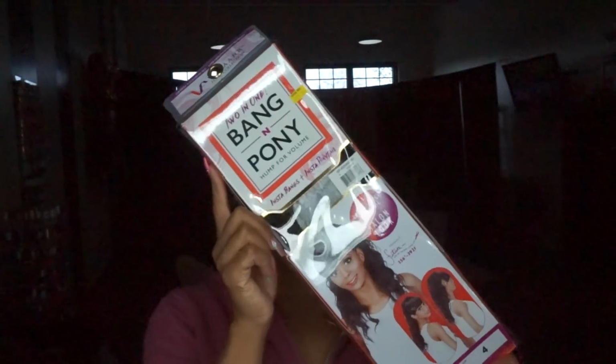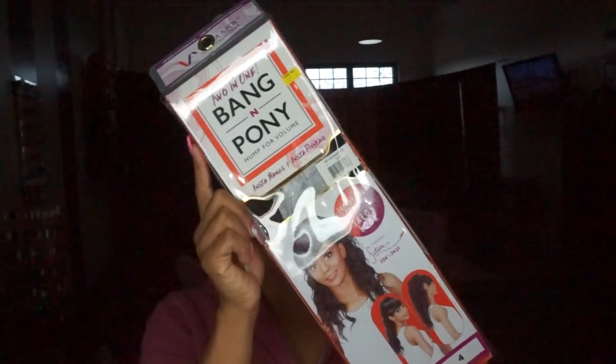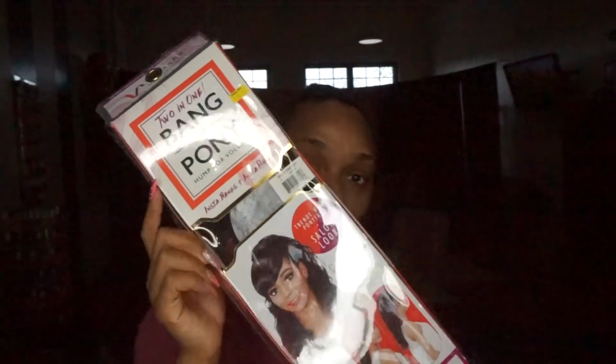And today we're actually gonna go in and try this 2-in-1 bang-in pony. So I'm super excited to try this, seeing so many tutorials on this. So I was like, hopefully, you know, this could be an alternative for me.